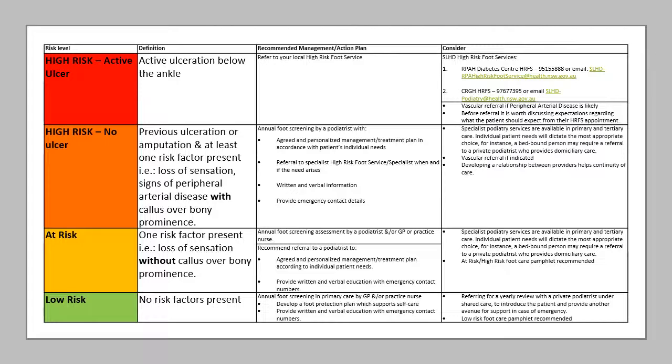Risk stratification. You have a copy in your information booklet. A screening system facilitates the implementation of a management plan. You'll find a copy of the risk stratification tool we utilise within the Sydney Local Health District. By identifying the risk factors that predispose someone with diabetes to developing foot complications, we can make a prediction regarding their risk of developing a foot ulcer or amputation. To prevent this outcome, a suitable management plan needs to be implemented.